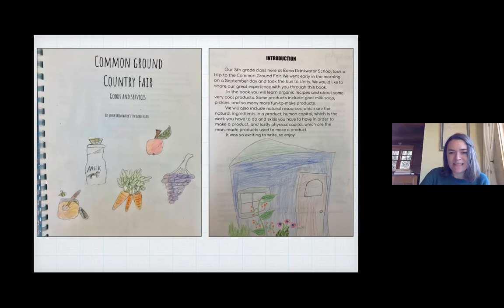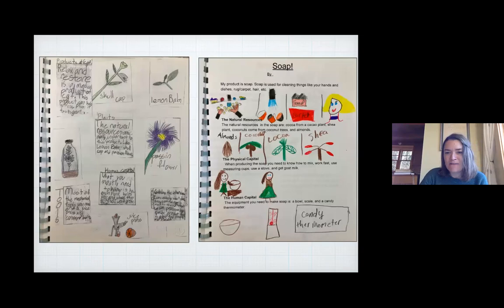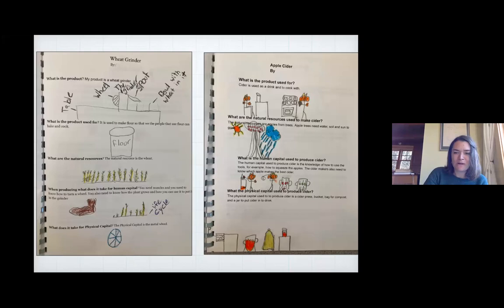And then here's just a couple of their pages. This was a relax and restore product, and then a goat milk soap product. Then we had somebody who did a wheat grinder, somebody who did apple cider, and just tons of other great products and services along the way, blacksmithing, everything.